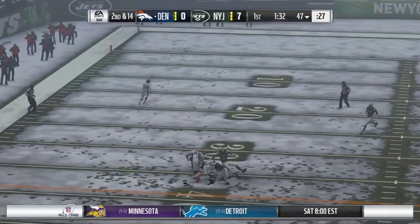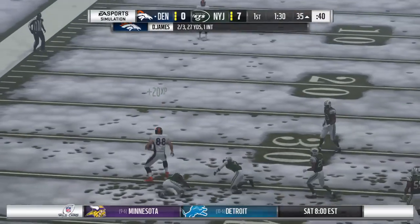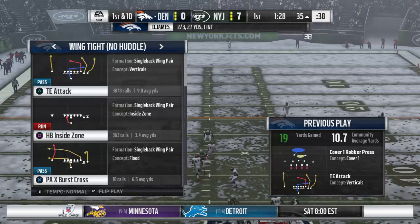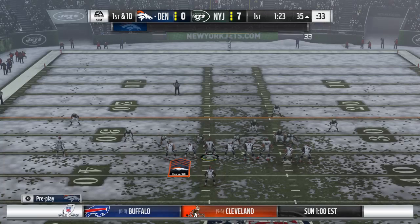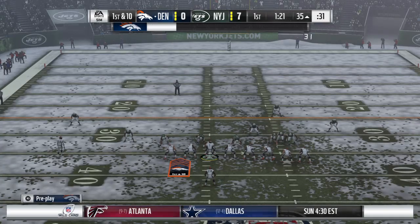Back to throw. James. Looking left side, and it's complete. His first catch of this wild card game, and it's good for a 1st down. So in Jet territory now. Here's 1st and 10 at the 35-yard line.